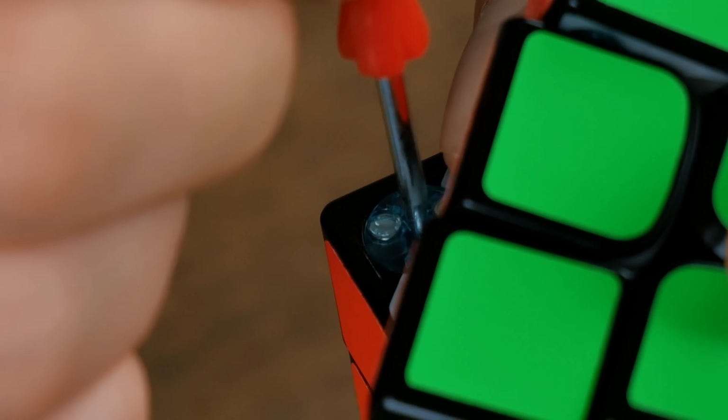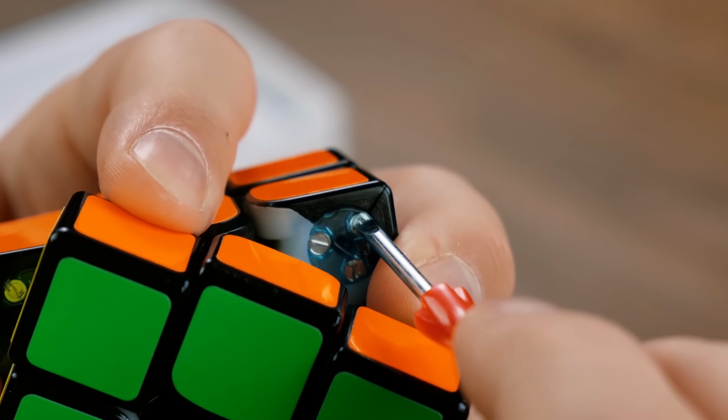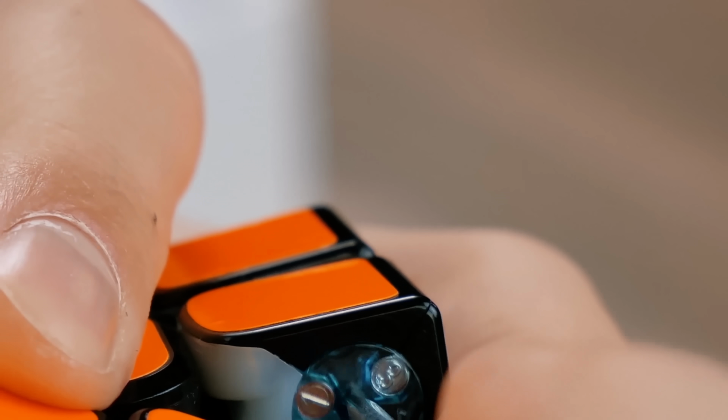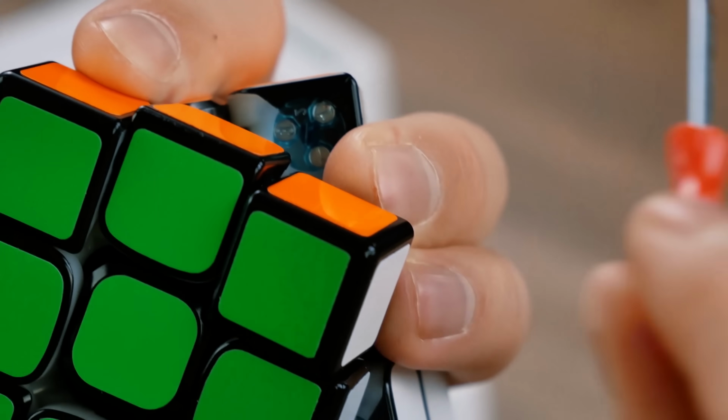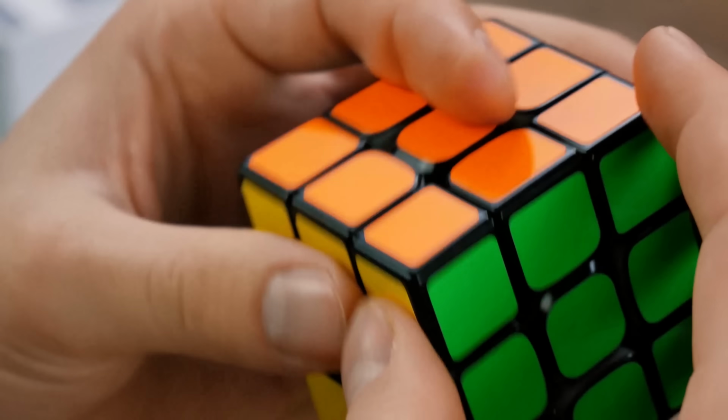To make it like this, or like that. There are still numbers here that are barely visible. Here are 3, 1 and 2. Now the whole cube is set to 2. As I understand it, this is the average value of the magnets, and it's pretty cool. So that's what there are 2 screwdrivers for.